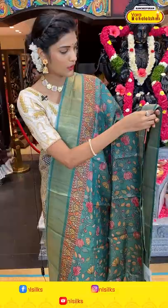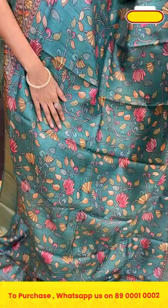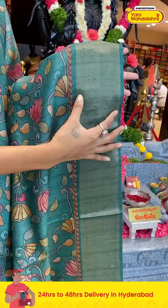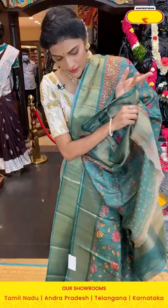Wow, this is also a beautiful color. It's a peacock green color, a very unique and beautiful pattern. So we have on the entire body lotus flowers and paisleys and leaves all in multicolor printed style. Moving on to the border, we have gold kadi to the border. And this is the pallu which has zari lines along with the tassels over it. And also we have a self blouse for the saree. To buy this one, I'll give you the pricing details.